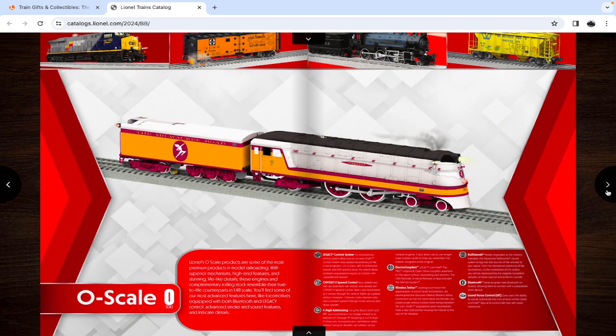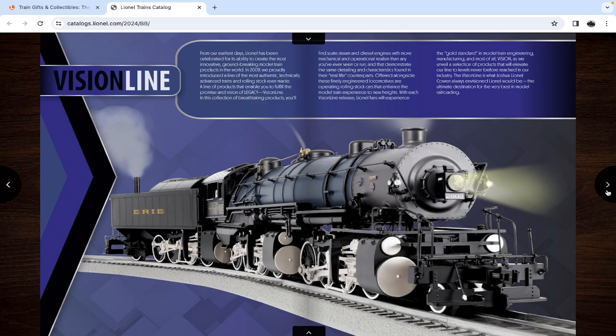Moving over into the O-scale stuff, so the Legacy Vision line. If you hadn't seen the announcement from fall of last year, Lionel has announced the new Vision line locomotive, in this case, the Erie Triplex. The Erie Triplex, if you do not know, is pretty much an experimental locomotive that was semi-dead on arrival, in the case of trying to produce a high torque, high horsepower steam locomotive that can pull heavy freight trains across long distances, or in this case, short distances between a certain mountain range, on the Erie and on the Virginian.